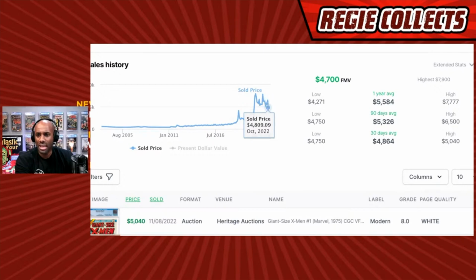$6,500 was the price. And as of November 8th, this book is going for $4,882. That represents a decline in value of about $1,600, or about 25%.